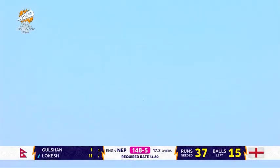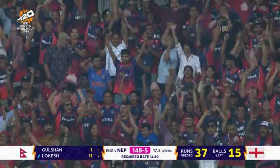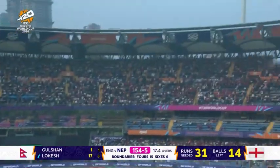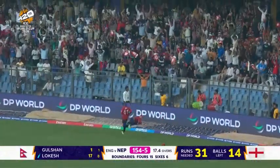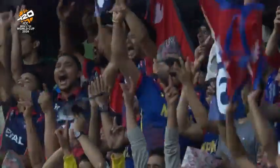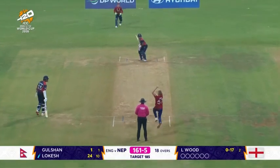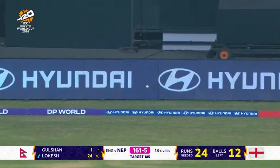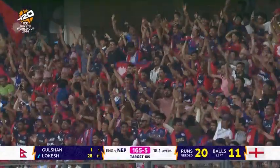Gone up a long way. And gone a long way. What a shot! Arguably the best shot of the game so far. 2 to go, Archer under pressure. Oh, it's gone a long way. Would you believe 6? Followed by 6. Calm down. And it's brought Nepal and their fans, their 12th player, to life. Extraordinary. Absolutely extraordinary. Things going the way of Nepal.